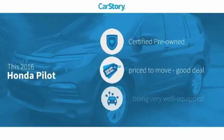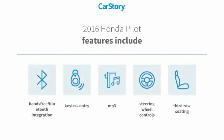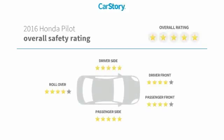Car Story research indicates this vehicle as certified pre-owned, a good deal, and loaded with features. Features also include keyless entry, steering wheel controls, MP3, hands-free Bluetooth integration, third row seating, and has been listed as an IIHS top safety pick.